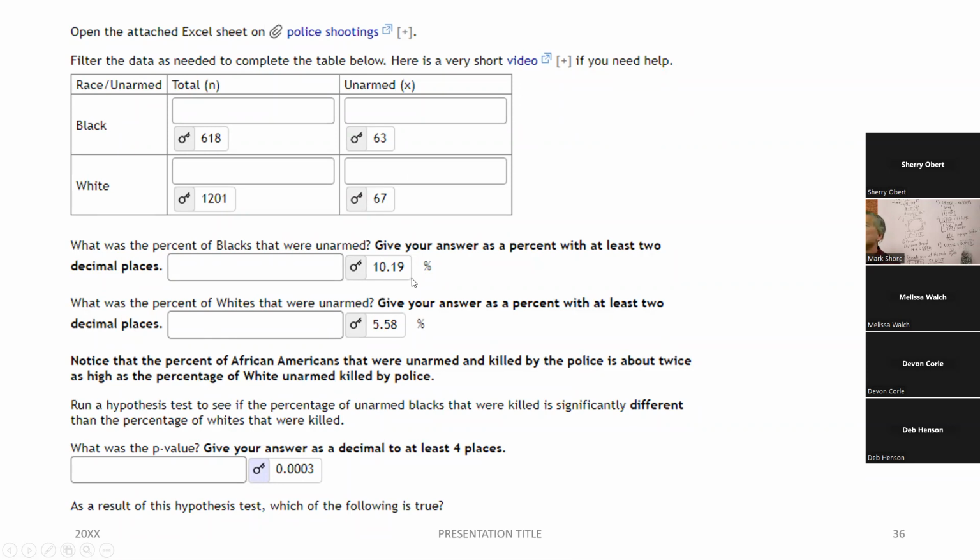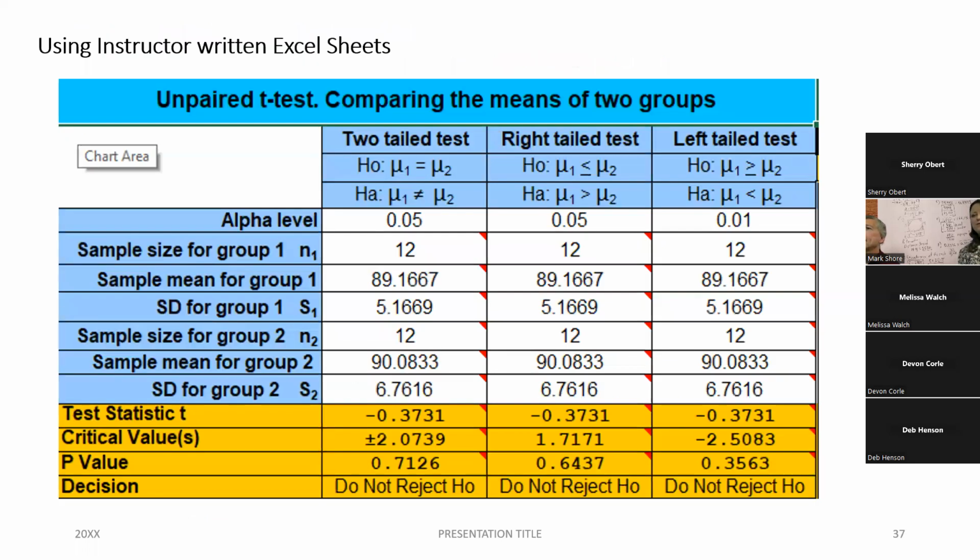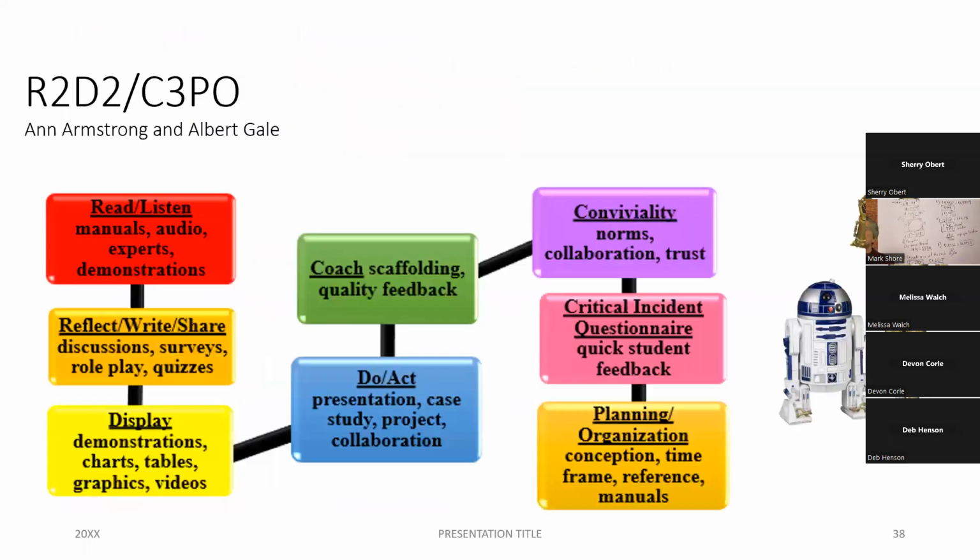Then they get the percentages, and they can see here that the percentage of blacks shot that were unarmed is 10.19% compared to males, which is 5.58%. So those are real statistics. And I don't tell them these statistics. They have to get them from the raw data. Real social justice problems for sure. And I was just showing you the Excel sheet that I wrote, that they use, so they don't have to do these things by hand. They can just put it in.